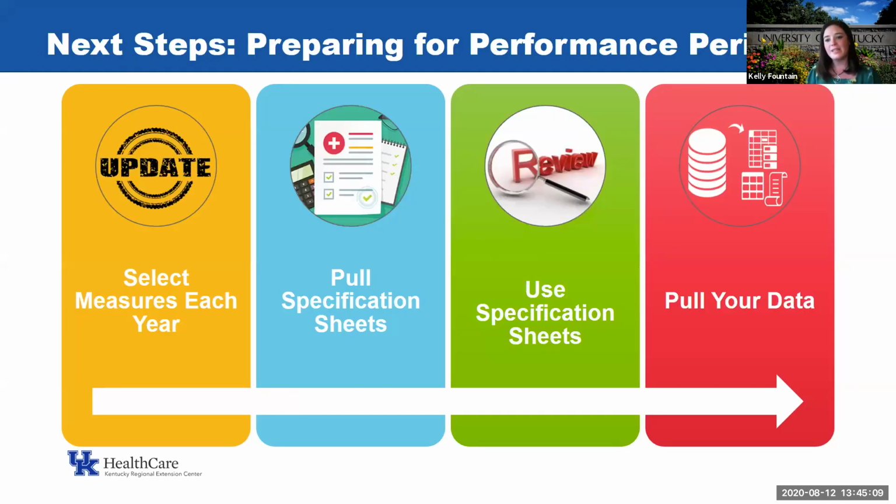So there are a couple things that we like to recommend as best practices. And honestly, the very first thing is to submit for last year, get that out of the way, and then start looking at selecting your measures and pulling those spec sheets for each and every one of those measures. Those are going to change annually. They're going to have updates in your EHR that are going to impact the workflows on how you get credit for improving A1C poor control, how you get credit for med reconciliation.